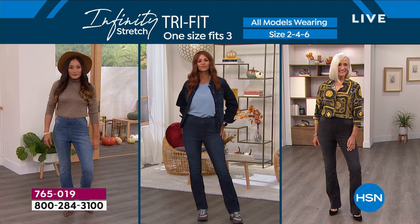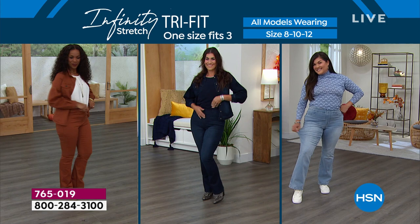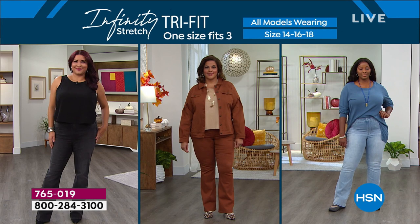This pant, this Infinity Stretch, it doesn't care. You saw the 246, all those models look completely different. We've got Ingrid and Mary Kate and Sue Wong. They're all in the same size pant. We've got a size 8, a size 10, and a size 12 petite, and they're all in the same pant. Here's one size pant. None of these models look the same. They carry their weight in different places. They look so slim and so elegant in one pant.